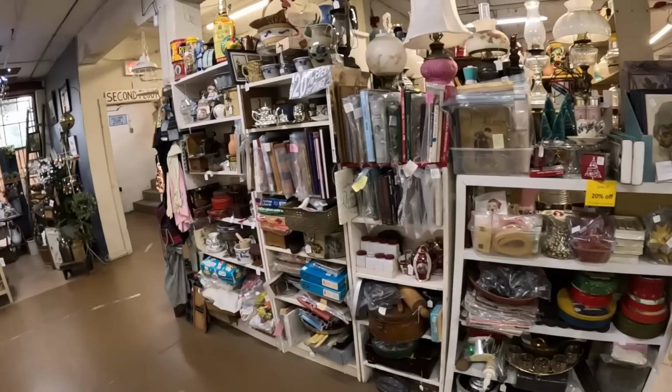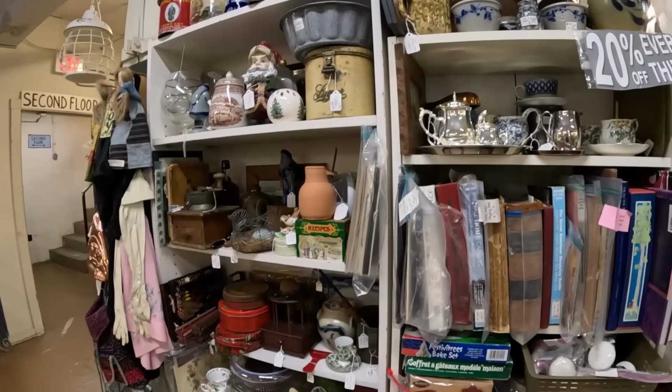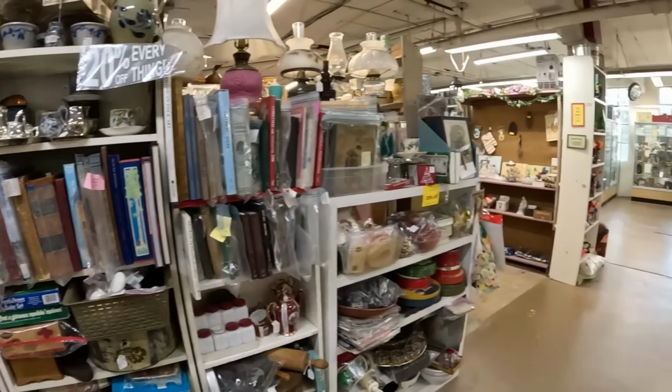Let's get in the car. Let's go over to Olde Factory Antiques, Hummelstown, Pennsylvania. Okay, so we are in Olde Factory Antiques, and I did spend a little time zhuzhing up the booth, and I will show that to you guys.